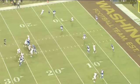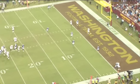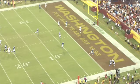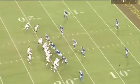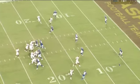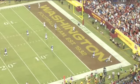But that's going to create these one-on-one matchups right out here. That's what happens down to the boundary. So now you can see Taylor Heinicke sees that he has a 6'5" tight end who outweighs Adoree Jackson by about 35 to 40 pounds or whatever the heck it is, who's able to just go up and box out Adoree Jackson to make this play.